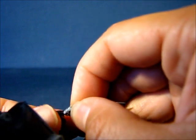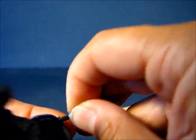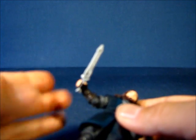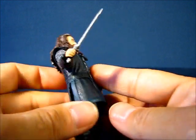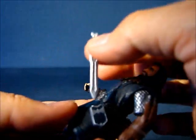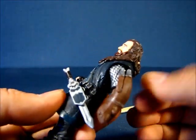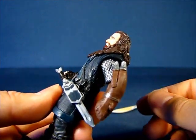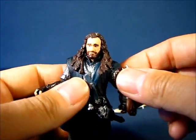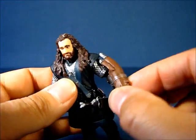And you can just stick it in, I believe, either hand. I've always stuck it on Thorin's right hand here, just based on the location of the sheath. If I can get it in between the fingers there, the finger and the thumb, you can see he holds it quite well. Pretty decent. There we go. And nice solid grip on the blade. And the blade also does go into this sheath here. And basically just slide it through, and it's got a nice tight fit on there, and not a problem there whatsoever. Pretty cool.